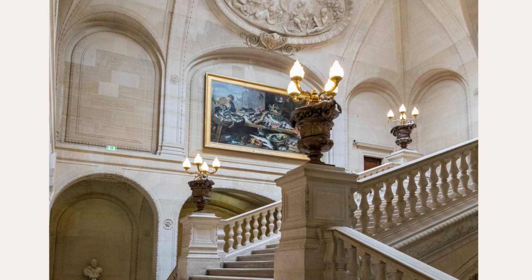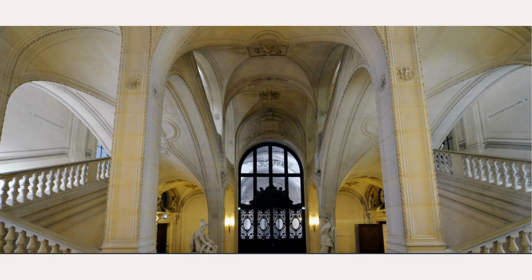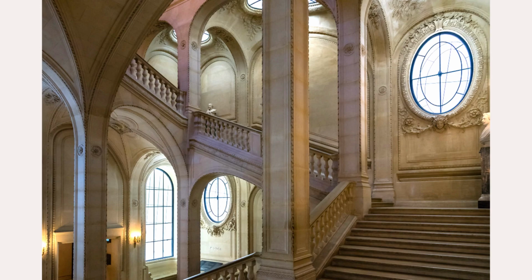This shape echoes the recessed stone arches which decorate all the walls of the staircase. The upper levels of the steps are supported by arches of the same shape, raised on square pillars. They are indeed pillars. There are no classical columns here.